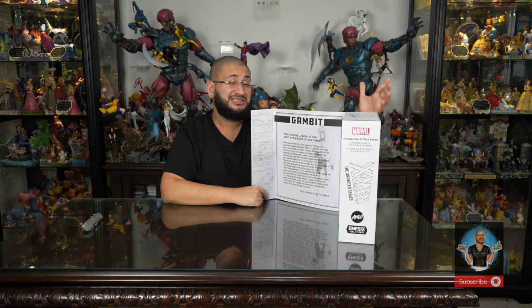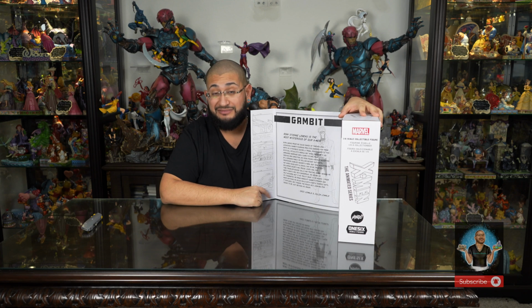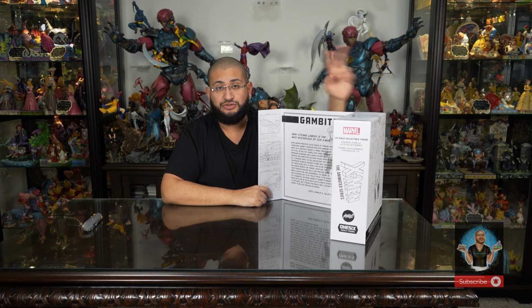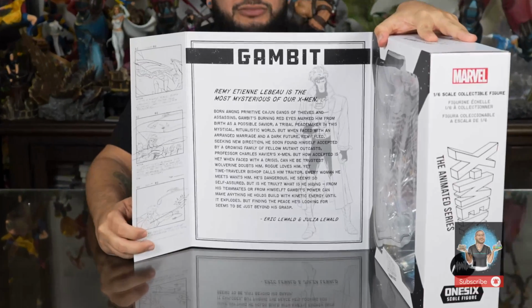These are 1/6 scale figures. When you hear 1/6 scale, that means if you were to get 6 of these and mount them one on top of the other, it would create a life-size version of their scale, of what they would be in true human form. So you have a little bit here. Y'all can pause and read that if you want. And then you have Gambit.